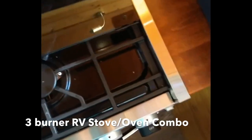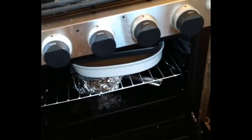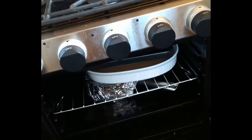We have a 3-burner stovetop that runs on propane. It's an RV stove. It also has a full-size oven. You can bake pizzas, cookies, casseroles. You could even get a turkey in there if you wanted to.